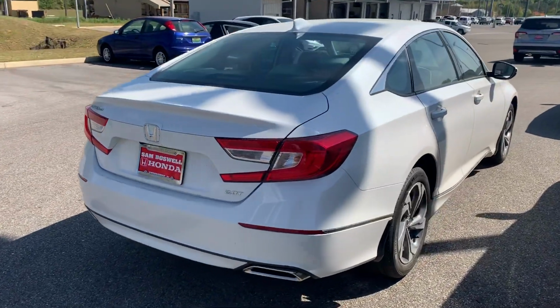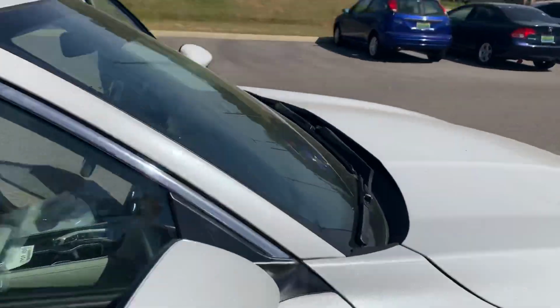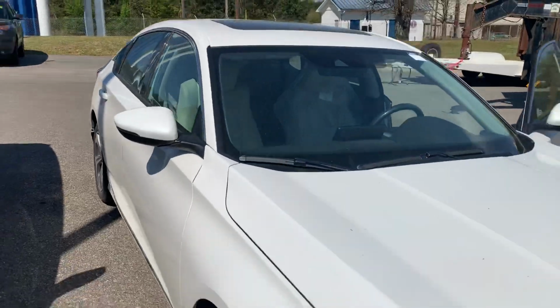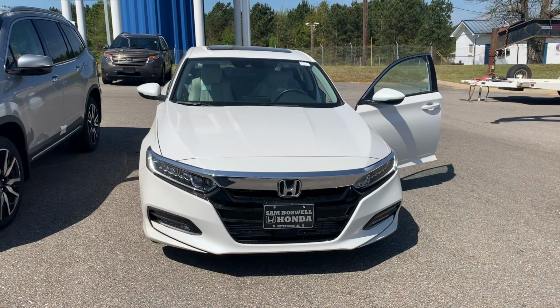This is the 2019 Honda Accord EXL in the 2.0 turbo engine variant. It's here at Sam Boswell Honda. My name is Josh Powell.